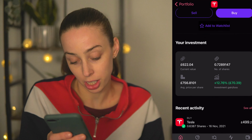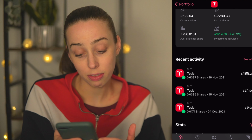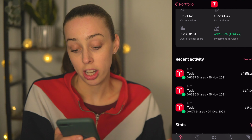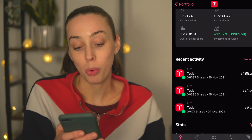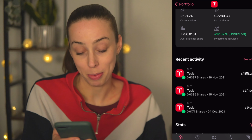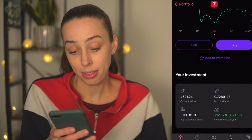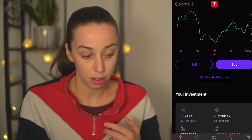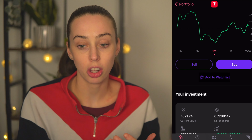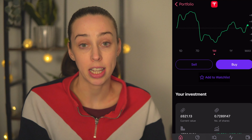So that's really good. And if we scroll down here, you can see that on the 16th of November, I actually bought £500 worth of Tesla. That is why my portfolio has increased by so much. That and another stock that we'll get onto in a minute. Tesla is one of the companies that I am most excited about and I think will do really well in the long run, and I plan to just keep investing in Tesla.